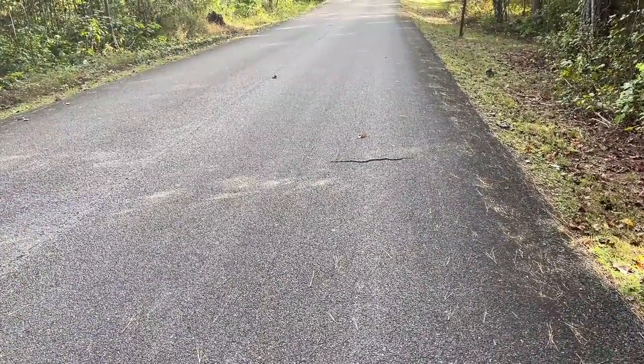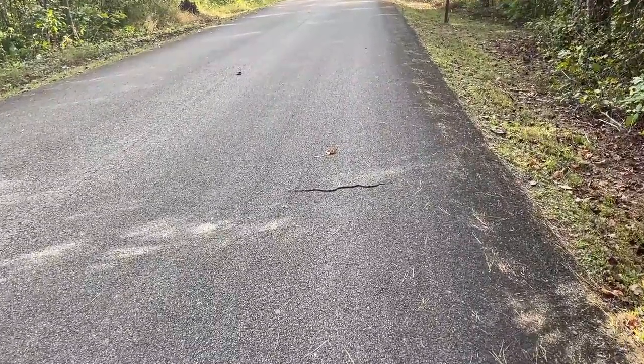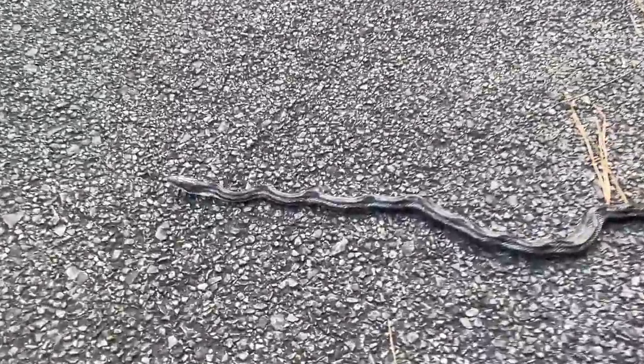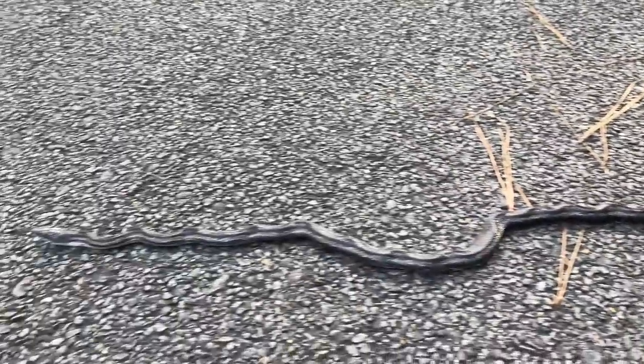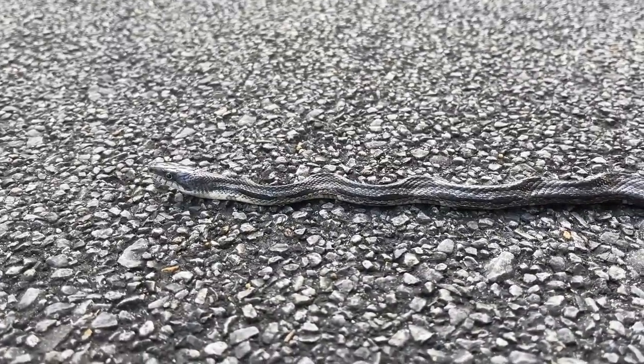All right, everyone. Well, there is our first snake of the day. A nice gray rat snake just chilling in the road here. Really, he's super kinked up. Kind of different than what we normally see just across the state line in Georgia, though. I mean, it'd be a very out of place looking snake near the house.